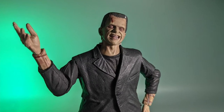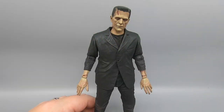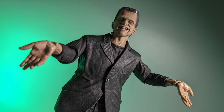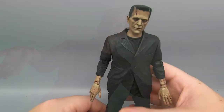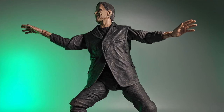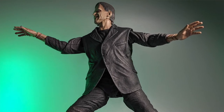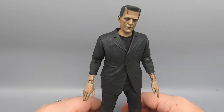So at the end of the day, you've got all these options for setting them up and posing them and putting them on. If you're a fan of the Universal Monsters, if you are a fan of Boris Karloff's Frankenstein, this is a must get. And another thing NECA has been pretty good about, or at least when it comes to these figures, these were not hard to find. These were literally just falling off the shelves up until just recently.